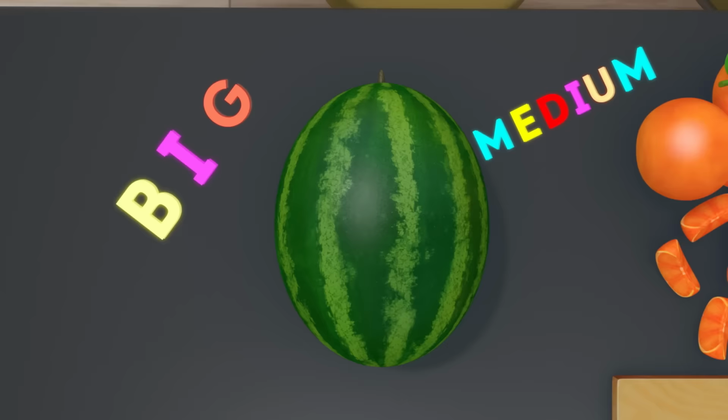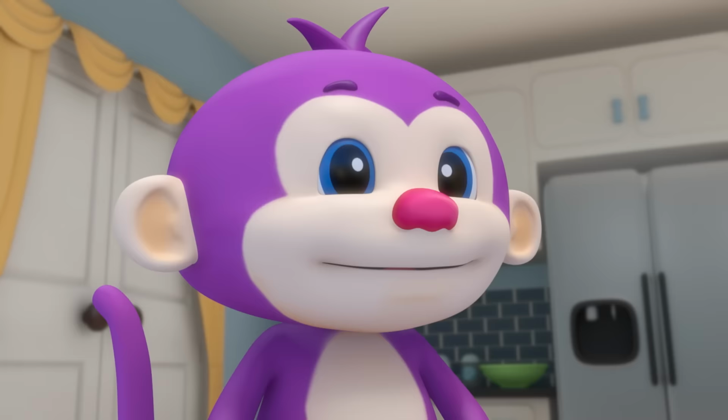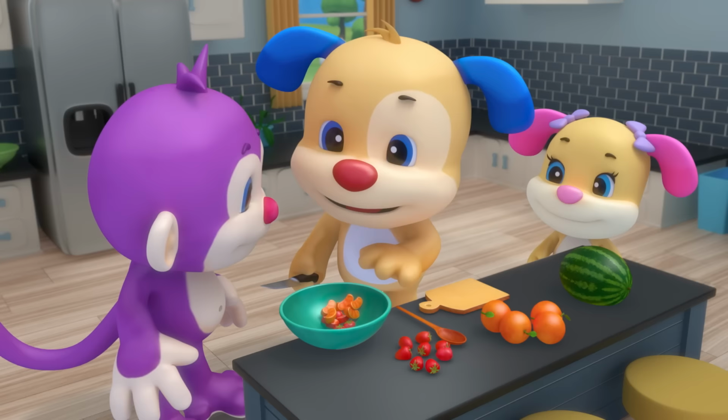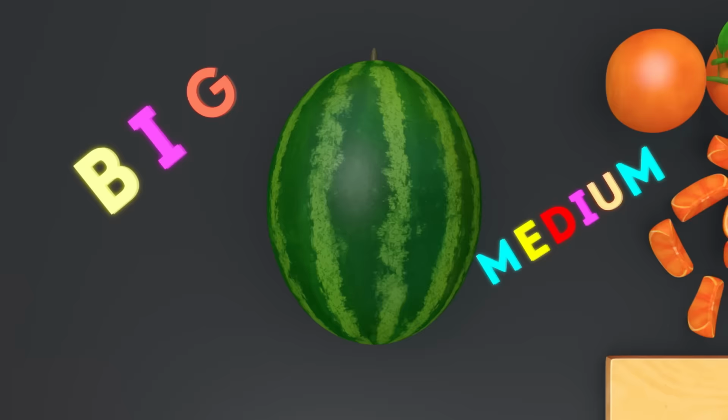Some are big, some are small. Tasty fruits, we love them all. Full of delicious surprises. Fruit comes in all shapes and sizes.